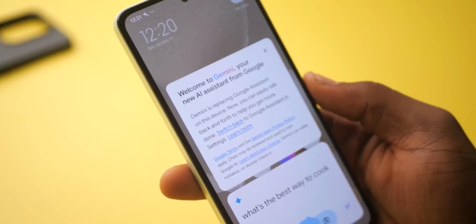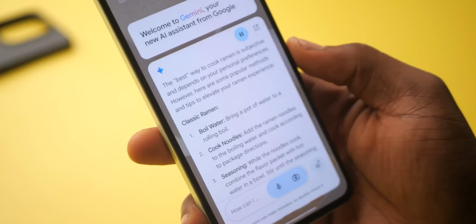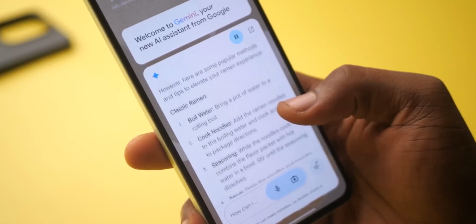However, if you don't mind ads and bloatware, then the Tecno or the Redmi is the one to get. They have several AI features and a bunch of nifty features you might like.